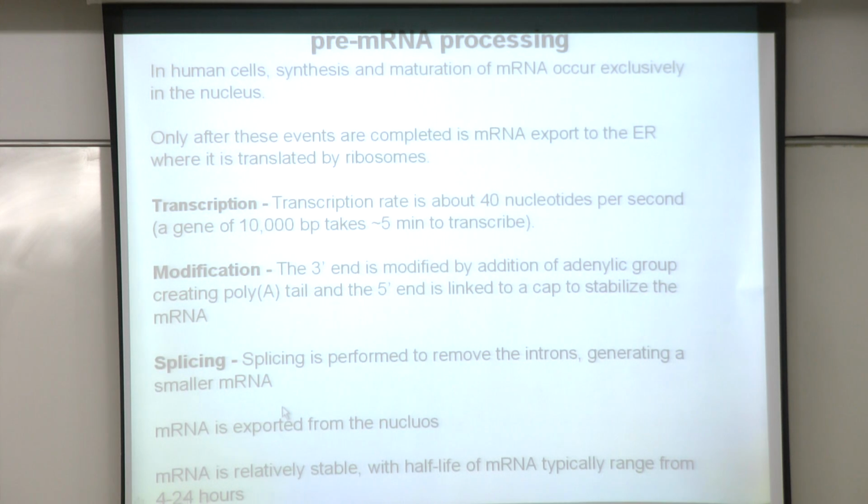The mRNA is relatively stable with a half-life of between 4 and 24 hours. Half-life is a term in biology that describes the life expectancy of half of the molecules that exist. Okay, this is the half-life of a molecule.